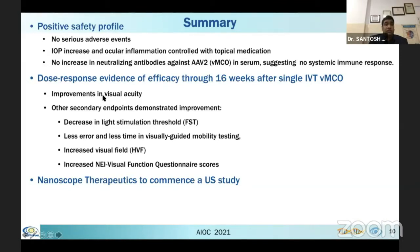And the visual gain is well established with parameters like decrease in light stimulation threshold, less error and less time in visually guided mobility tests, increase in visual field, and increased National Eye Institute Visual Function Questionnaire scores for the overall patients. With these encouraging results, Nanoscope Therapeutics is going to commence a study in the US with multiple centers. They have already got FDA approval for that, and are also planning for the higher phase of studies, phase 2 and 3, in India too.